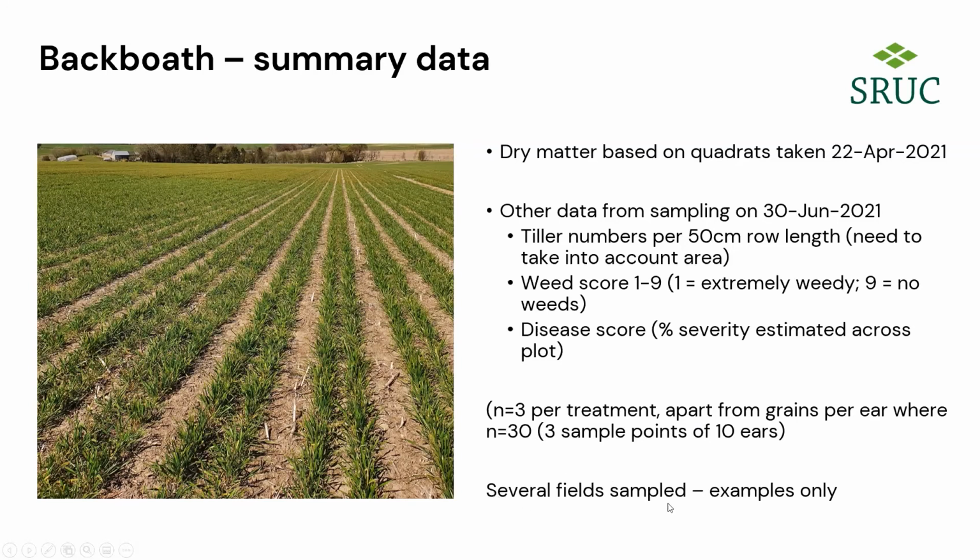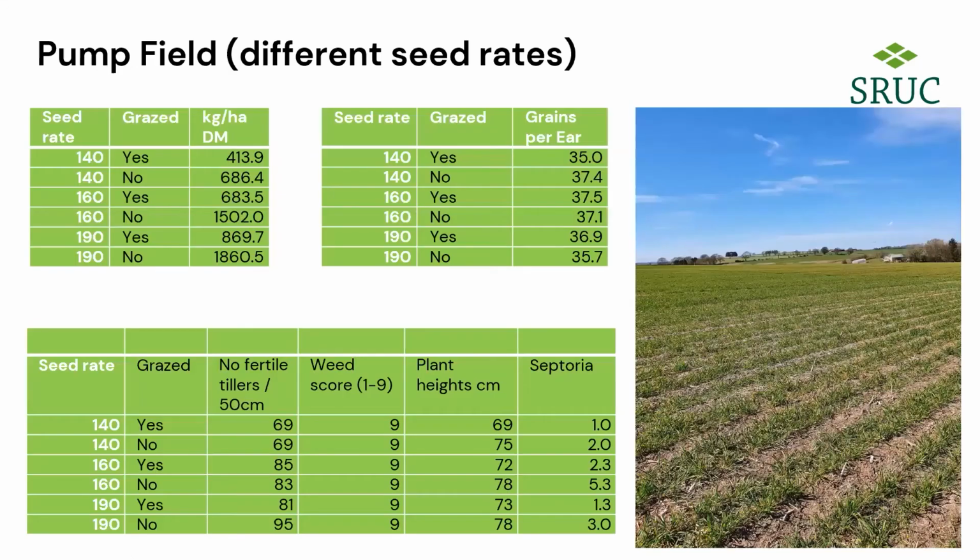So, as I said, several fields were sampled. I'll just give an example of some of them rather than going through all the data from every single field. So I summarized it a bit in the next few slides. So this happened to be the pump field, which had different seeding rates.